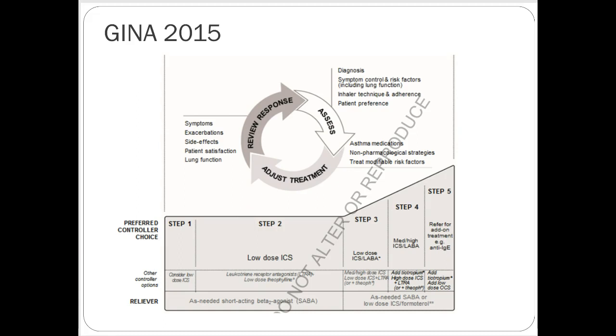Sorry about that interruption. This is the GINA guidelines 2015. It's the same. It hasn't changed at all. So I didn't update this per se. But you could read. I don't know if they've come out with new guidelines even, but there hasn't been any new revelations in the asthma treatment world. The biggest change within the last 5 years was this on step 5. And step 4, you can see add tiotropium.